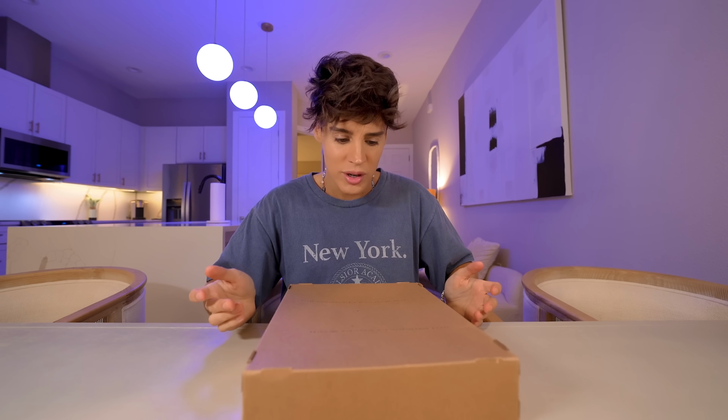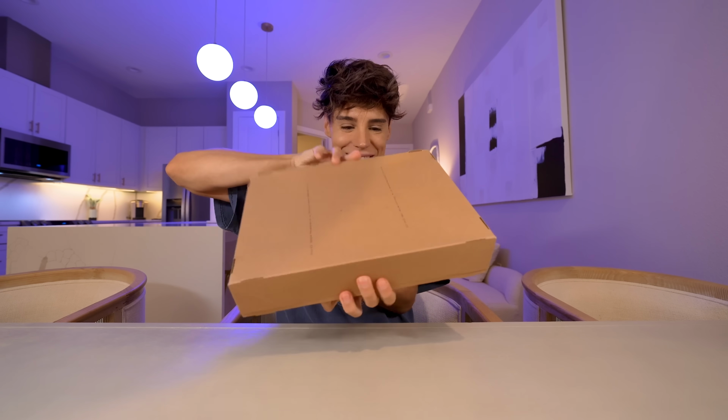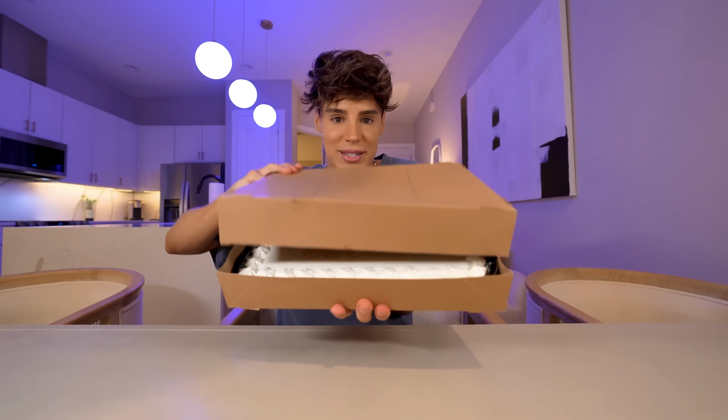This is a chocolate one. I wanted the vanilla one, but it's fine. She also gave it to me frozen because I guess that's how it comes. Oh my god, I'm so excited. It's upside down. This is the McDonald's.